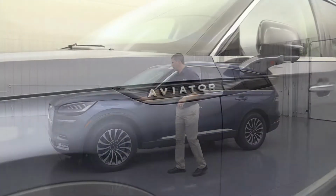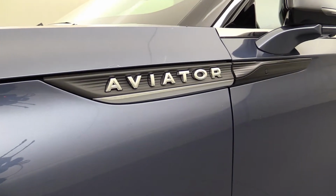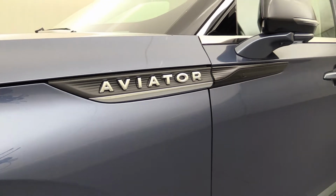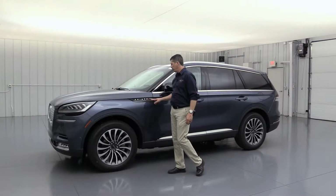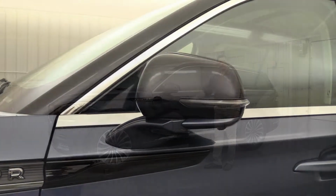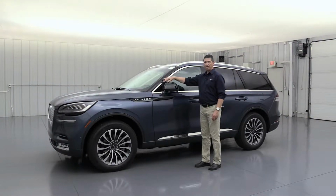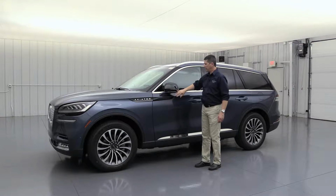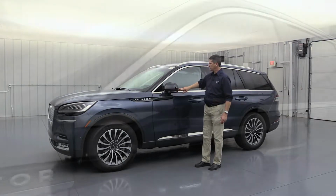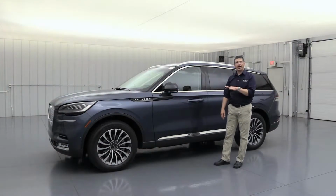You do have the nice nameplate here on the side. We did see that with the Continental, Navigator, some of those other vehicles, and now of course the Aviator, and nice chrome lettering with the chrome accent underneath there. And then also your mirrors do have a high gloss black mirror face up here. It kind of blends with the pillars up here. We'll talk about that in a second. Body colored underneath there, and turn signal indicator going through there as well. That's LED for you.